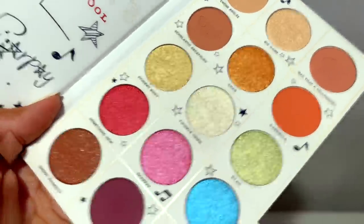But is it unique enough? Is it innovative enough? Is it something that I care to keep in my collection? Probably not, even though this is a $24 eyeshadow palette. For 18 shades, that's definitely not bad. But I guess I don't care enough about the High School Musical. Maybe I just don't care about all these collaborations with motion pictures, superheroes, and whatever else.